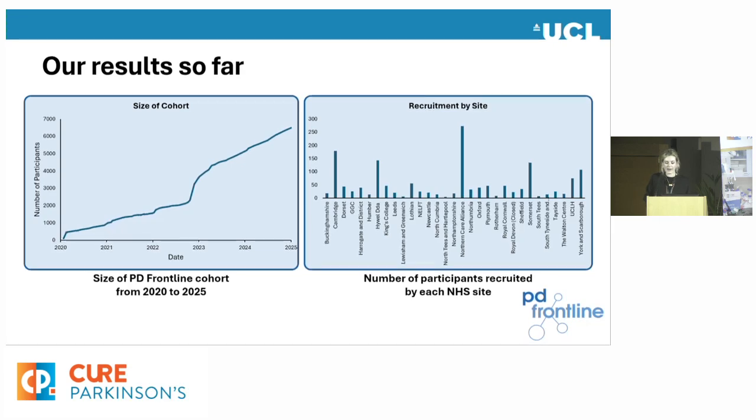And then on the right, we have a graph just to show how many participants have been recruited by our NHS sites, who are really important in spreading the word about PD Frontline and getting any of their patients at clinics to get involved in genetic testing and clinical trials as well. So you can see the Northern Care Alliance has recruited lots of our participants for us. That's the groups that involve Salford and Fairfield, which are actually currently just opened as Aspro sites. We've also got a lot of people in Somerset, York and Scarborough, Cambridge, in Wales as well. So we've got recruitment from many different NHS sites across the UK.